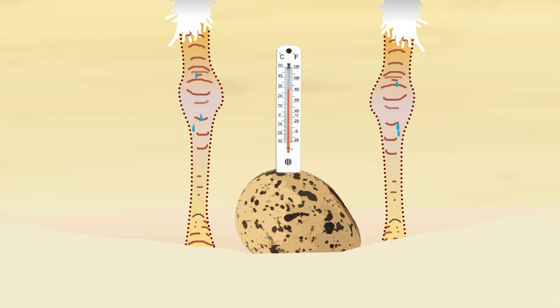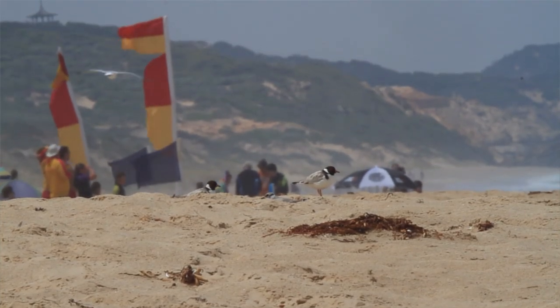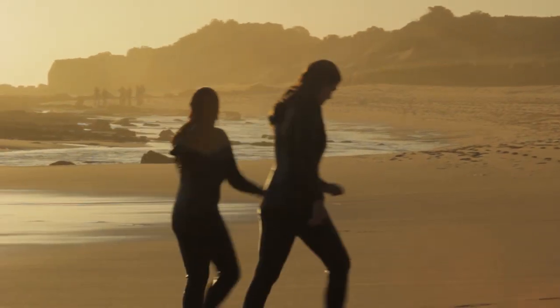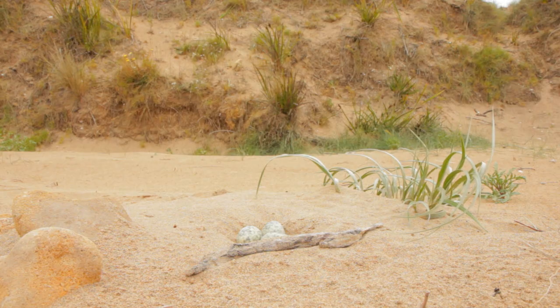Think again. Imagine having camouflaged eggs on a beach on a hot summer's day when everyone comes down to the beach to cool down. Before there were so many of us, the birds would have been well adapted to their natural threats. These would have included storms, high tides, and other bird predators. Now the story is very different.